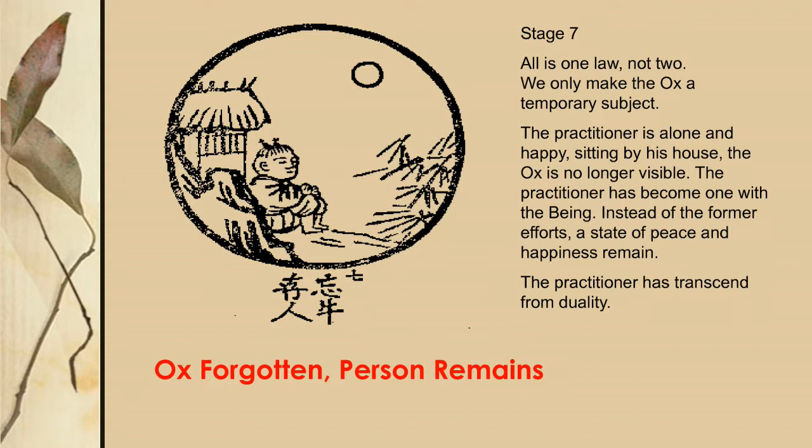In this stage, all in one law, not two, the ox and the person are merged into one. We only make the ox a temporary subject, as something we visualize on. The practitioner is alone and happy, sitting by his house. The ox is no longer visible. The practitioner has become one with the beings. Instead of the formal efforts, a state of peace and happiness remained. The practitioner has transcended from duality.